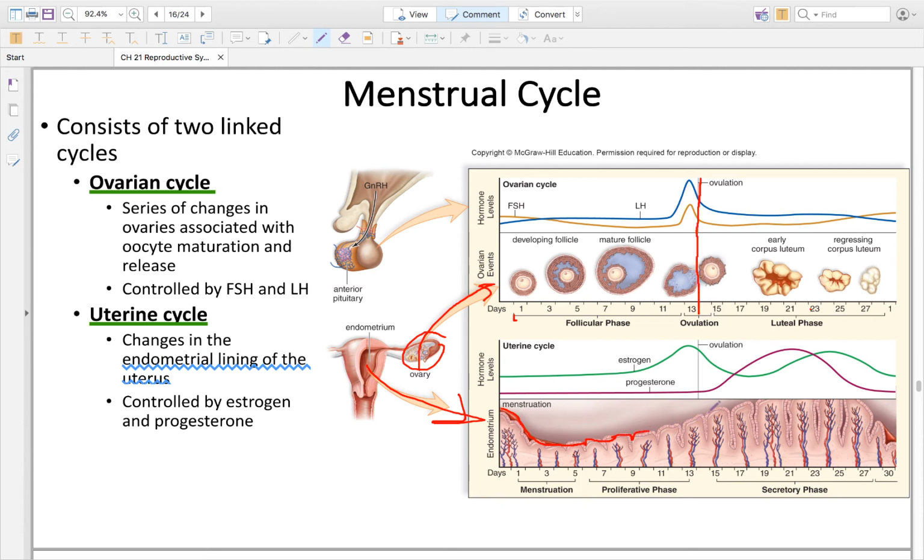It's getting thicker and thicker, and then it's going to get super thick. See how thick that is? Why would it do that? Well, it's getting thicker to make a place for the baby, getting ready for a baby. And then if no baby comes, then we go to the menstruation phase, which is right here. All this tissue is going to be shed and released, which is technically menstruation, and that is the blood that comes out.